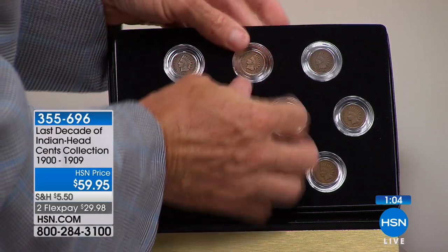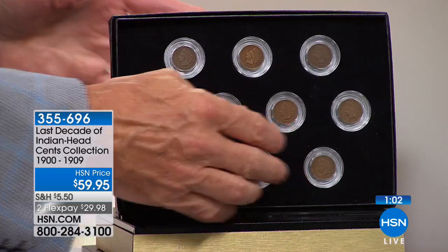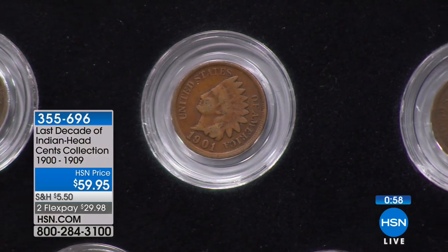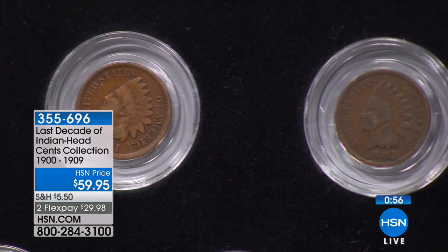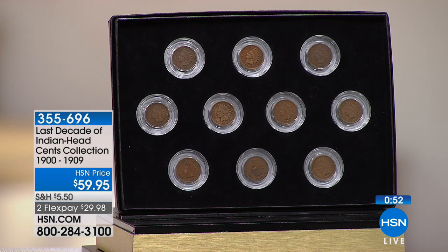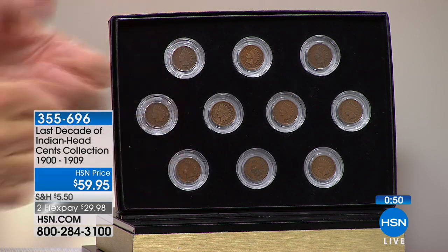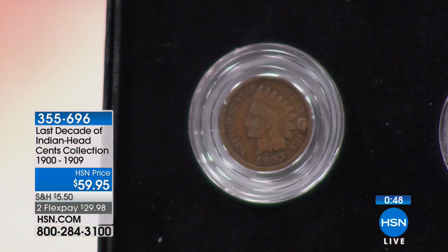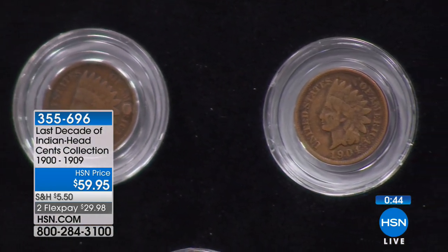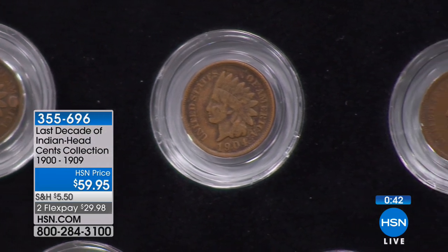And that's what you want to do, because you don't want to handle your coins too much. The oils in your hands actually begin to degrade the coin pretty dramatically and pretty quickly, as a matter of fact. Because of that, you have the opportunity to own these coins and keep them in as good a condition as is humanly possible.